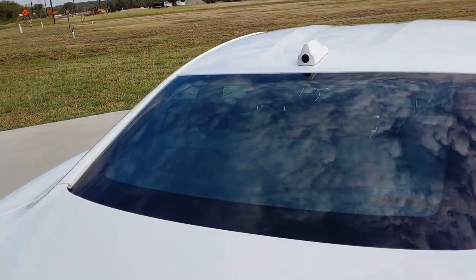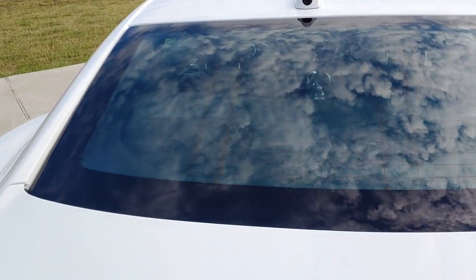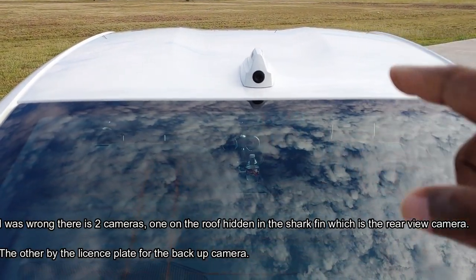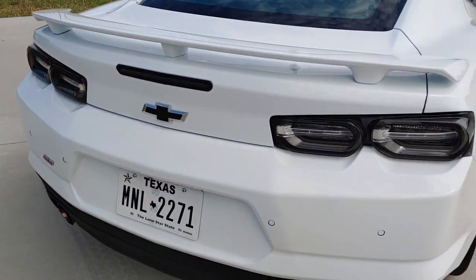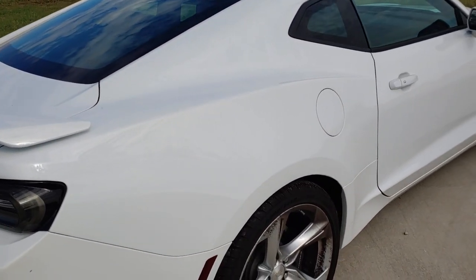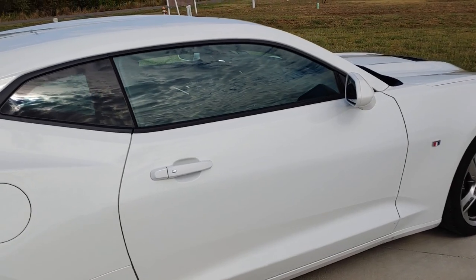Now, what I thought they did, I thought they had two cameras, because there's a camera for the rear view mirror, which I'm going to show you in a little bit, and then a backup camera. I thought they would have had two cameras because that's what they did before. But no, they moved everything to one camera. It's right there, right on top of the shark fin antenna, which is pretty cool. When you first start driving it with the mirror camera, it's a little weird. It takes some getting used to. But once you get used to it, oh man, it's nice. It's a nice addition to have.